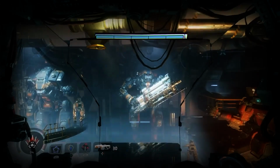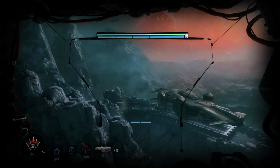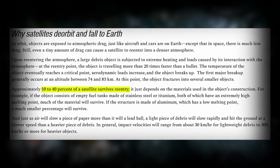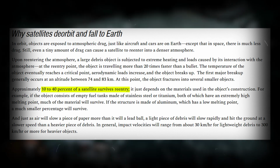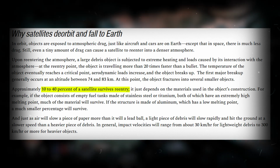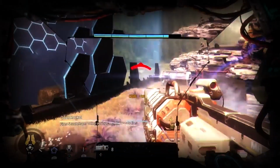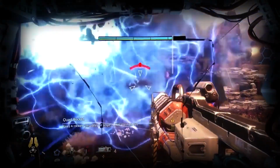The reality is simple. Titanfall drops break every rule of real-world physics. Studies show that 10 to 40% of satellites' mass can survive re-entry and reach Earth's surface, usually as shattered debris, not intact machines. If a full-sized mech made it down, the results would be catastrophic for anything in its path.